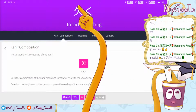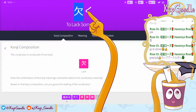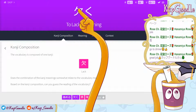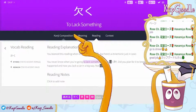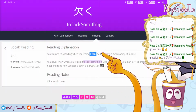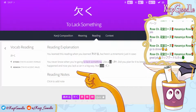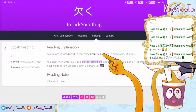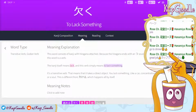Okay. To lack something. This one is always to lack something. And there's so many similar versions of this. Let's see. Can I guess the meaning? No, I can't. Kaku. So this is to lack something. And kakeru? How was that different? Wasn't that also to lack something, or to miss something? That was to miss something. And this is to be lacking of something.